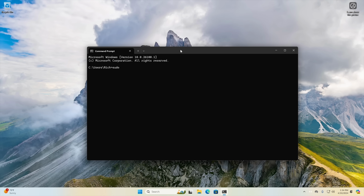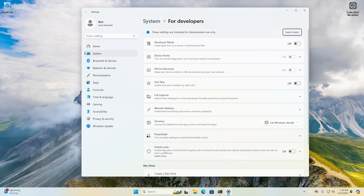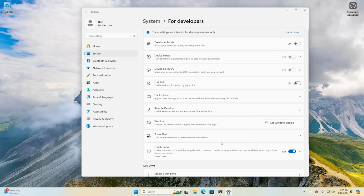Now, with Windows 11 24H2, they've given us the sudo command. So if we were to write sudo powercfg /h off and then hit enter, of course it tells me that sudo is disabled on this machine. To enable it, go to developer settings. The first time you run it, it'll tell you this, and you can click right here to open it. You just hold your control key and click and it'll open straight to the developer settings. And if you go right down to the bottom where it says enable sudo, you just flip it on, hit yes to the user account control, and you could end there.